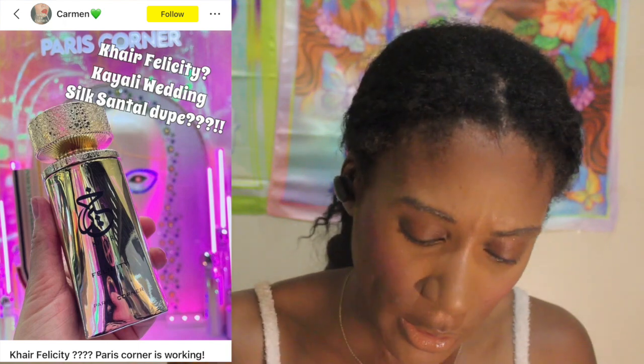And random side note, I found a dupe for the Kylie, or whatever it's supposed to be a dupe, from Paris Corner. I'll try to remember to pop that right here hopefully. But yeah, there's supposed to be a dupe for the Wedding Silk Santal that they're coming out with. I know Kylie is coming out with a fragrance tomorrow by the time I should have this video edited. Now you're probably not gonna see this until sometime next week, but yeah, I am just so far very excited.